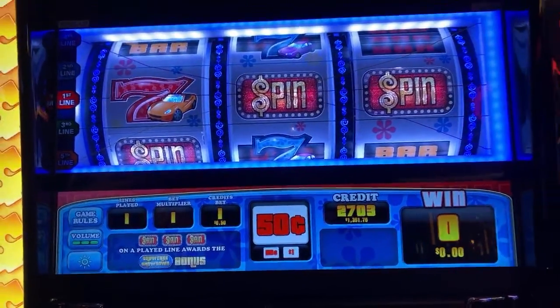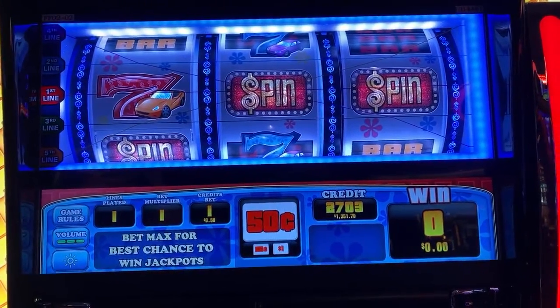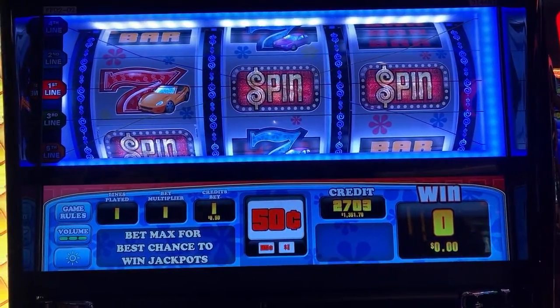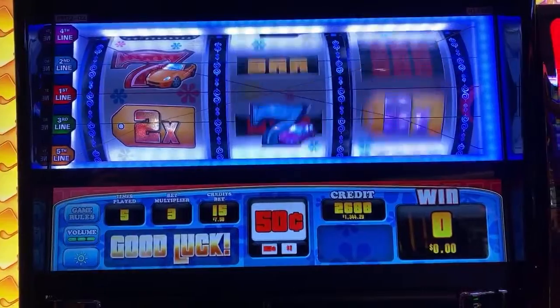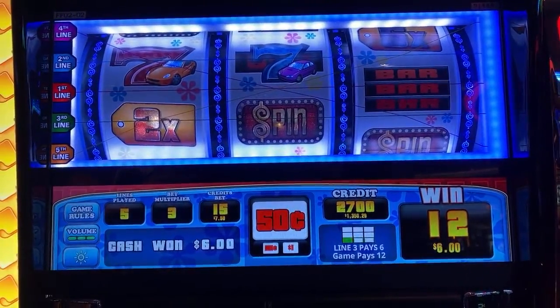Oh my goodness, we have to get a spin on the wheel. We cannot leave this machine until we get that spin. Let's see. $7.50 a spin. Well, we're up $3.50, Brett, so that's something. Here we go. We can do it in our first spin. Good. Or not, you never know. All right, we got $6 back.